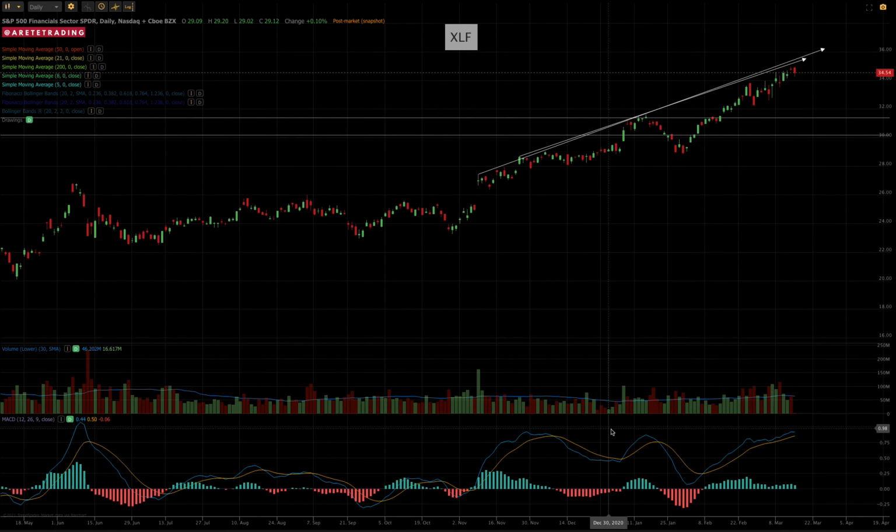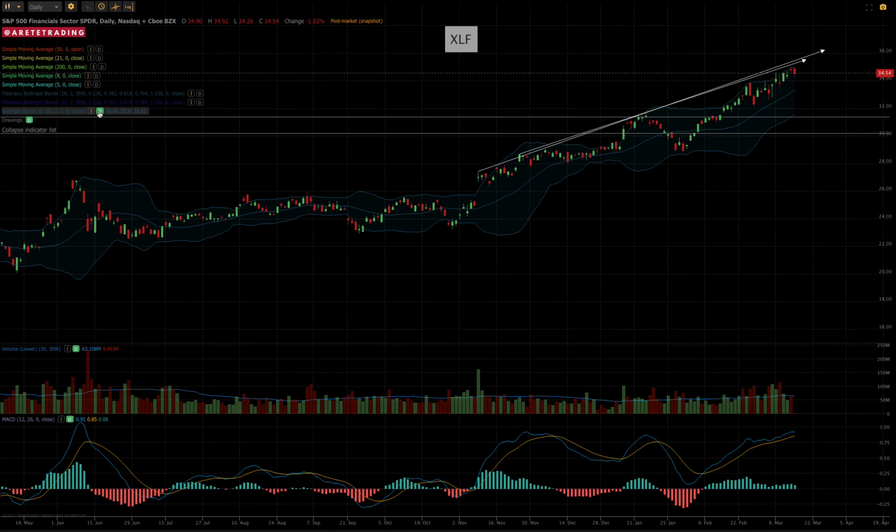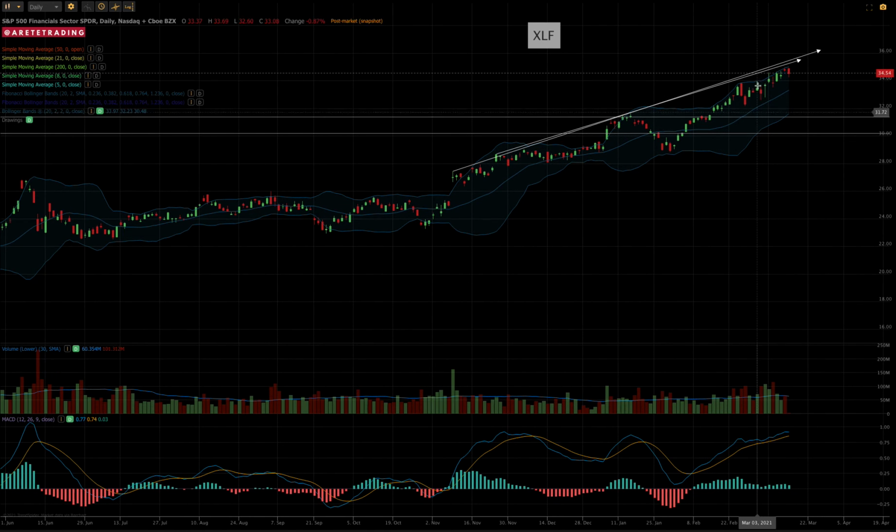But you can see certain things, right? Like, look at this MACD. See how the MACD here is high? Look how high it is, right? It's right in line with here, but look where we are. Now, this is not a really big telltale sign, but there's a couple other ones that you can just use. For example, this is a clear indication that the XLF has had enough.